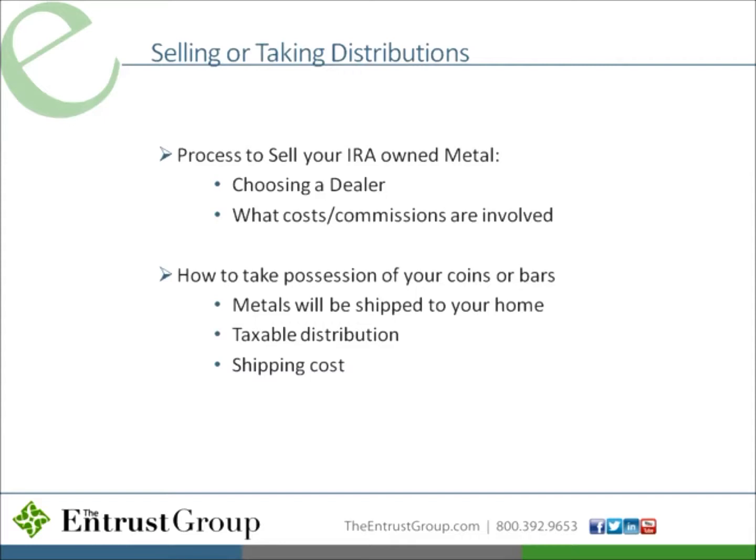If you find a dealer who stores at the same depository you're storing at, there usually are no fees involved. There's certainly no shipping fees. It's just an internal transfer out of your vault into the dealer's vault. It transpires the same business day. As soon as the dealer is in receipt of the assets and they can verify that they're in good order and they're what they agreed to purchase, they will wire the funds directly to your Entrust account. Sell orders happen on a daily basis. They're very straightforward. It's just a matter of you, one, making that decision and then calling a dealer to place the sell order.